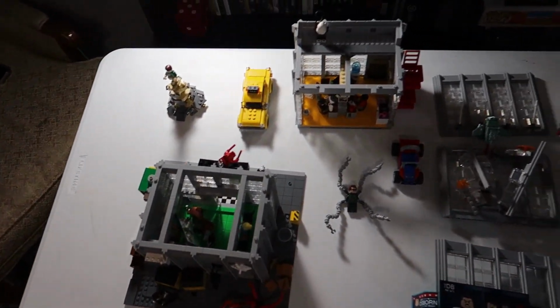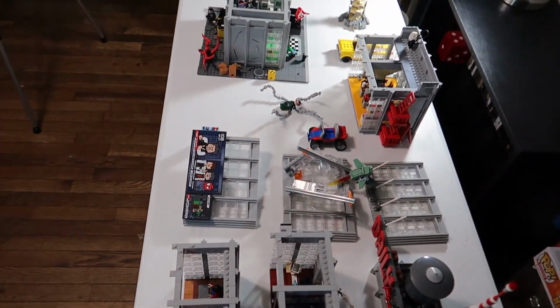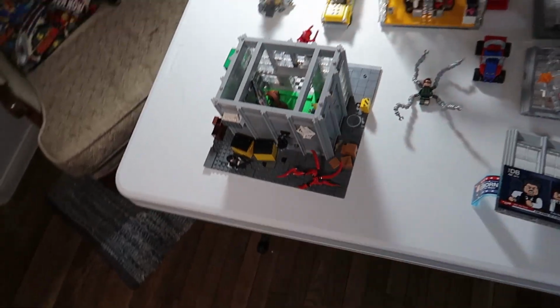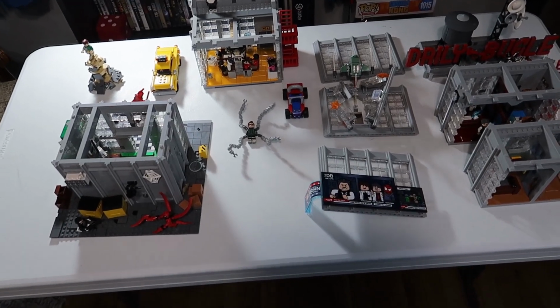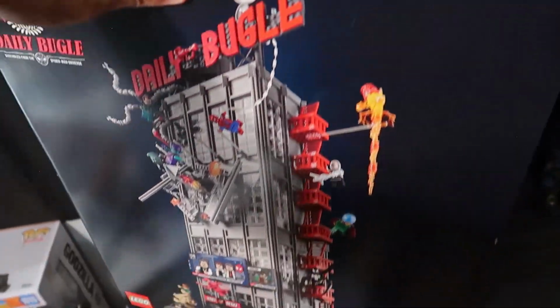As you can see right here on the table, I have everything taken apart. This is everything that is included in the set. Like I said, you guys, this is a very detailed set. My favorite set, one of the biggest sets that I've had in my entire life. Trust me, more and more to come, and I will make more Lego videos in the future. But yeah, this is a good start to it. Knowing me, how much I like Spider-Man, this was an awesome set. I really love this thing.